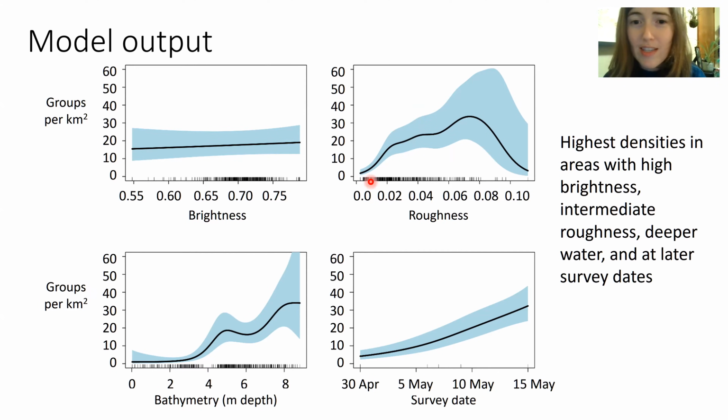Now it makes sense that we would see fewer Natchiq in areas that are really smooth, but also that we would see fewer Natchiq in the roughest areas, since that is likely to correspond with bottom fast ice, where the sea ice is resting on the seafloor and there isn't water access for Natchiq from below. By that same logic, our bathymetry result makes sense as well, because Natchiq wouldn't be able to access areas that have really, really shallow water. And also it makes sense that we would see higher Natchiq densities as that survey period goes by, because more seals would be likely to be emerging from their lairs and spending time hauled out for basking and molting.